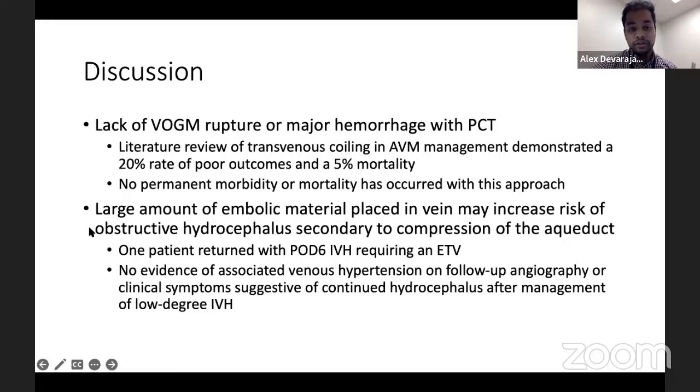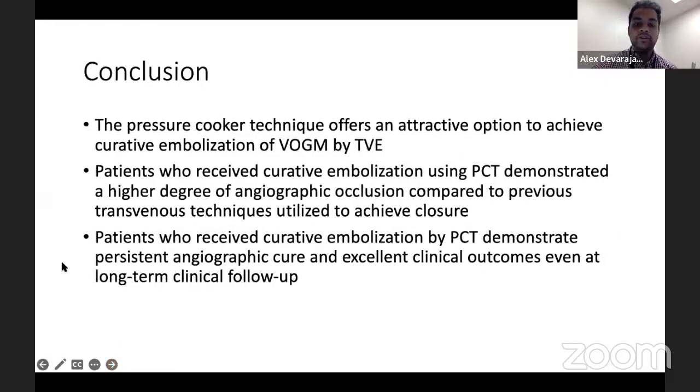One surgical consideration of note is that a large amount of embolic material is placed in the vein, which can increase the risk of obstructive hydrocephalus. We did see this as a possible concern in one of our patients who required an ETV after leaving the hospital postoperatively, but we did not find any evidence of venous hypertension or clinical symptoms associated. So overall, this is an attractive option. We find a high degree of occlusion, and these patients demonstrate persistent cure with an excellent clinical outcome, even at long-term clinical follow-up. Thank you.